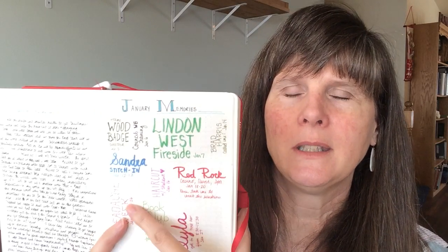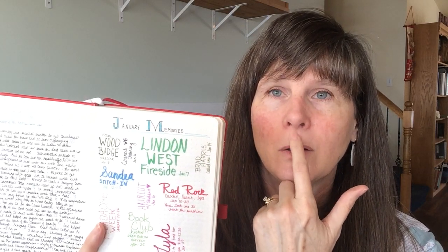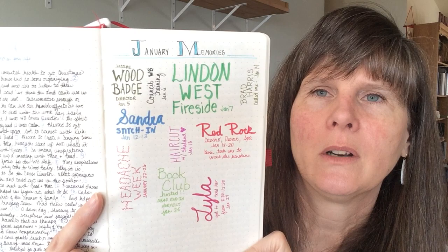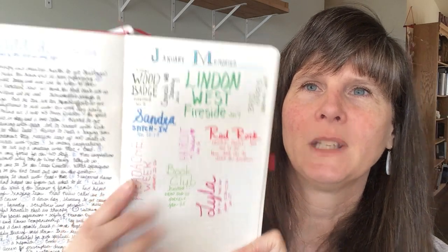What has worked out really well for me is to keep a sticky note on this page at the beginning of the month, and I just quickly write down so I don't forget what day it was or what it was I wanted to remember. And then at the end of the month or somewhere during the month, I can use the information on the sticky note to draw these. They're just in different colored markers going different directions. It's just a fun page to look at to remember your memories for that month. But like I said, I have a hard time keeping that up. This is the headache journal that I already told you about.